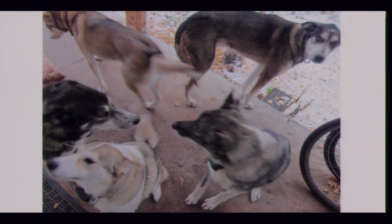We have space for dogs and trails for miles right out the door. I count any stretch of days when I don't have to get in my car and go anywhere and can just be there, the best spent time.